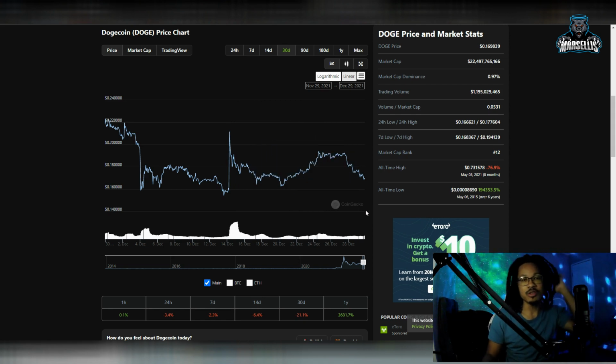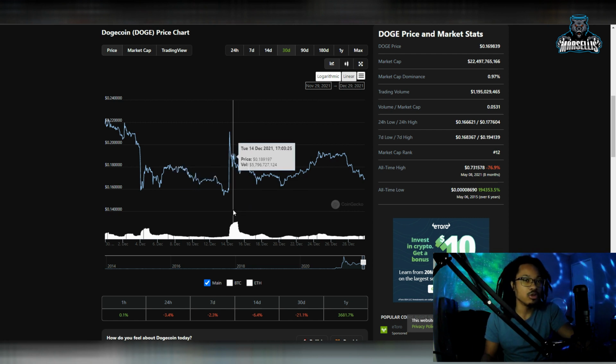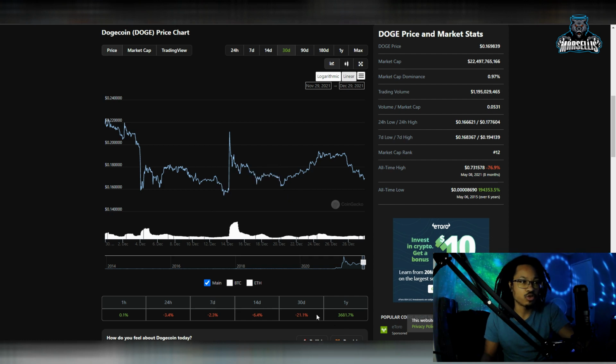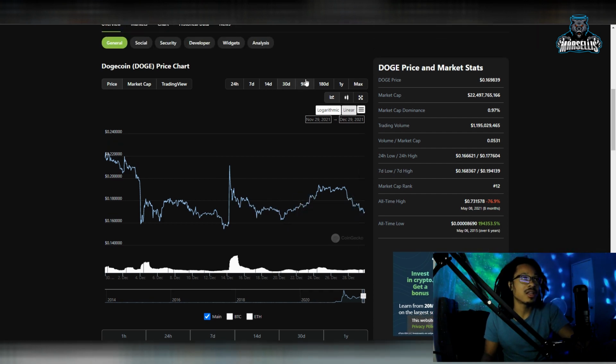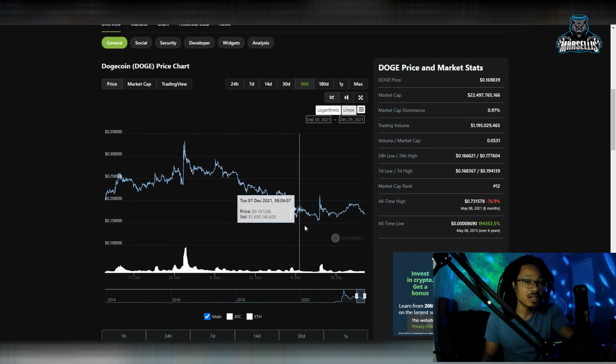So they're pretty much all these bull traps, or we're just trading sideways at this point. We're not really losing much value in Dogecoin, to be completely honest. In the last 30 days, we're only down 21.1%. That's really not that much value that we lost inside Dogecoin. And looking at where we came from with Dogecoin, this isn't bad. This is definitely looking like the bottom.